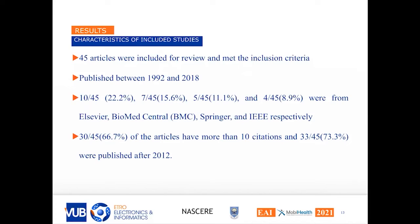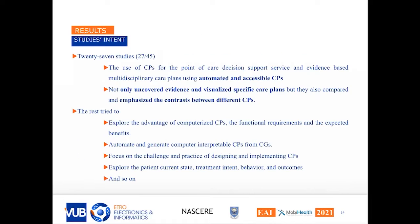Among the included articles, more than 67% of the articles had more than 10 citations, and more than 73% of the articles were published after 2012. Based on their study intent, 27 studies were trying to address automated and accessible CP, or to deliver automated or accessible CP for the point of care.